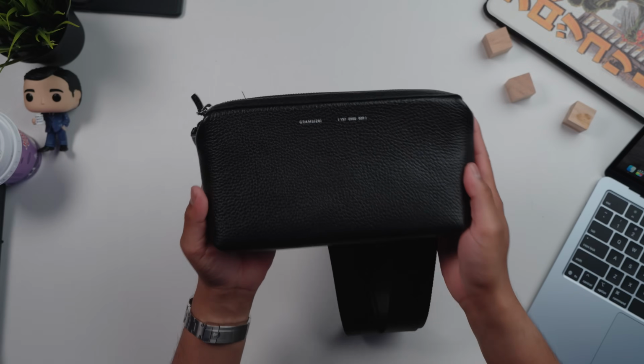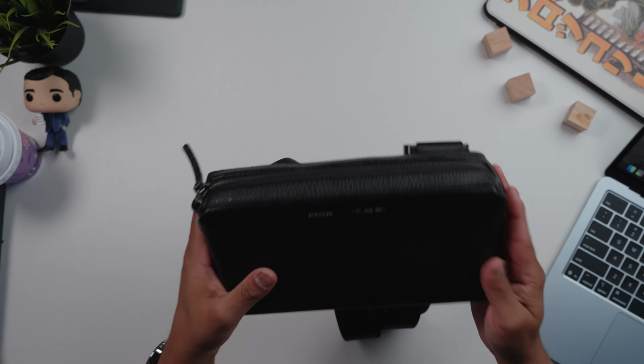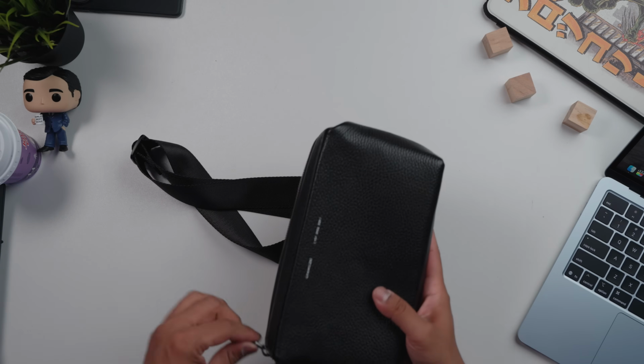Now, I know you guys are probably thinking, Tausif, you've mentioned a sling several times throughout this video. Bruv, what are you even carrying? What have you been doing? Guys, this is my favorite sling. This is called the Grams 157 City Sling, and this is my absolute go-to. This thing is fantastic, so well made. Italian full grain leather.